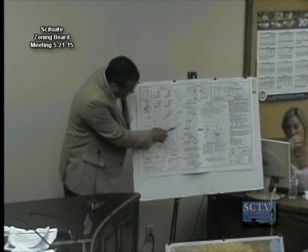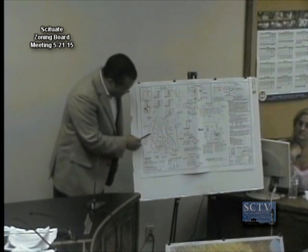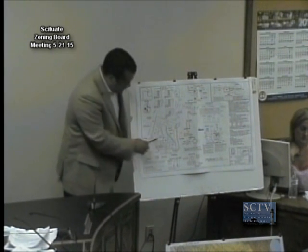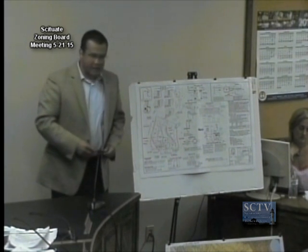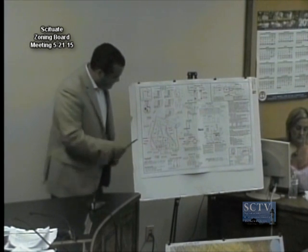From that tributary, the town has the 150-foot no-disturb zone. That no-disturb zone I've highlighted in pink. As you can see, it includes the entire buildable portion of this lot. There's essentially no area on the lot that you could build outside of the 150-foot no-disturb zone, which is what brings us here for the variance.